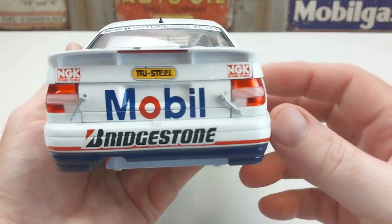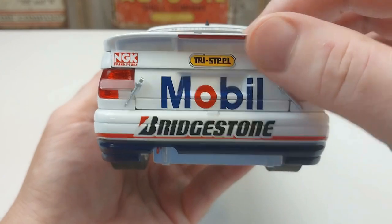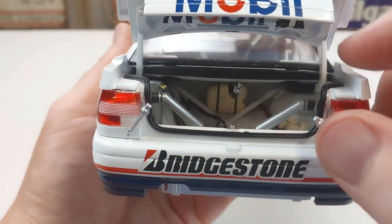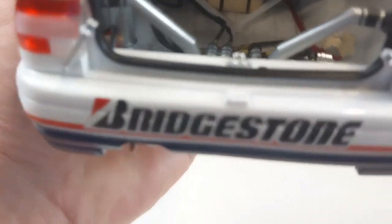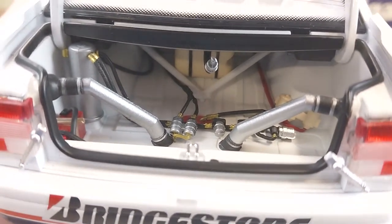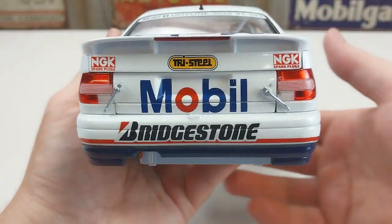So we'll check out the rear end of it. It does have some little accessory parts here. When you open the boot, these bits just sit there hanging, waiting to go back on. And if you look in the detail in there, there's so much detail inside. It's phenomenal. So we'll close that boot back down.